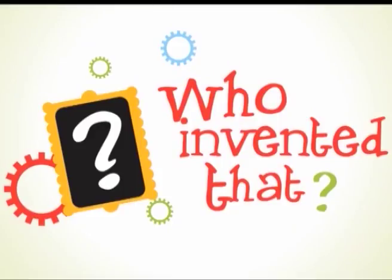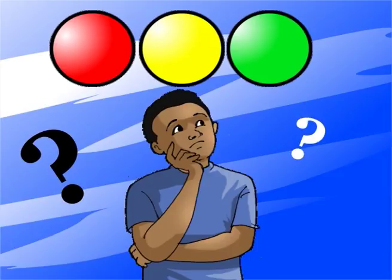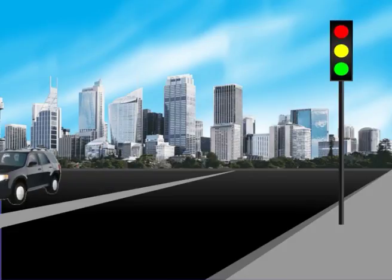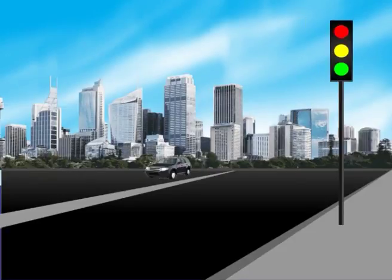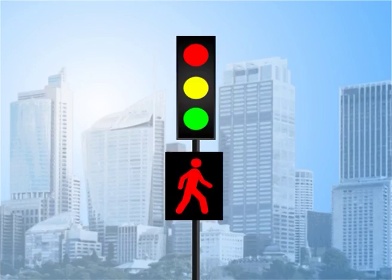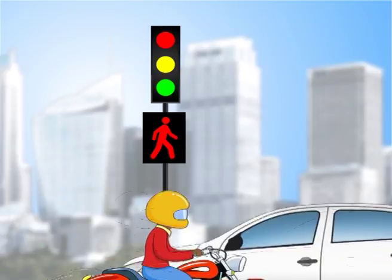Who invented that? Stop! Get ready. Go! I am sure you're wondering what this means. It's what those lights stand for when on the road, but are meant for road users when they come in contact with them. The red, yellow and green lights let us know when it is safe to drive. They are seen commonly on the roads to let us know when to walk across the road, as well as when to stop and let cars, bikers and pedestrians move on.